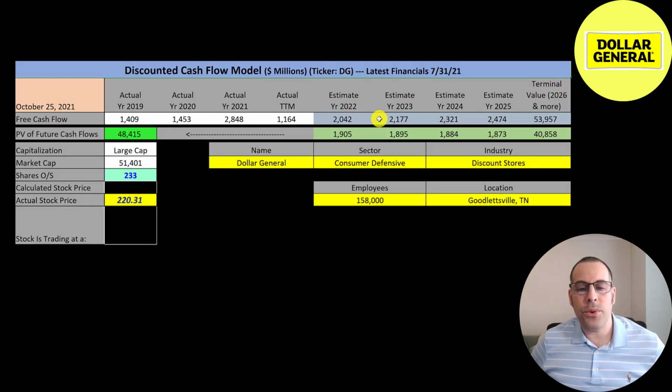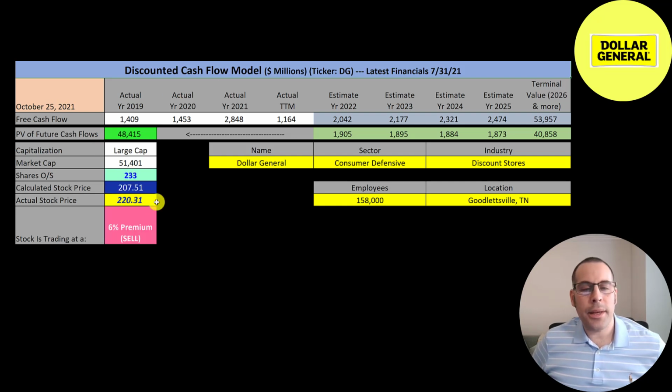We estimated 4 years of future free cash flows. We also estimated a terminal value, which is all cash flows past year 4, that's $54 billion. We discounted those numbers back to today using the weighted average cost of capital. And we get a value of the company of $48 billion. We divide that by 233 million shares, and we get a calculated stock price of $208. They're trading at $220, so they're trading at a 6% premium to sell according to the model.